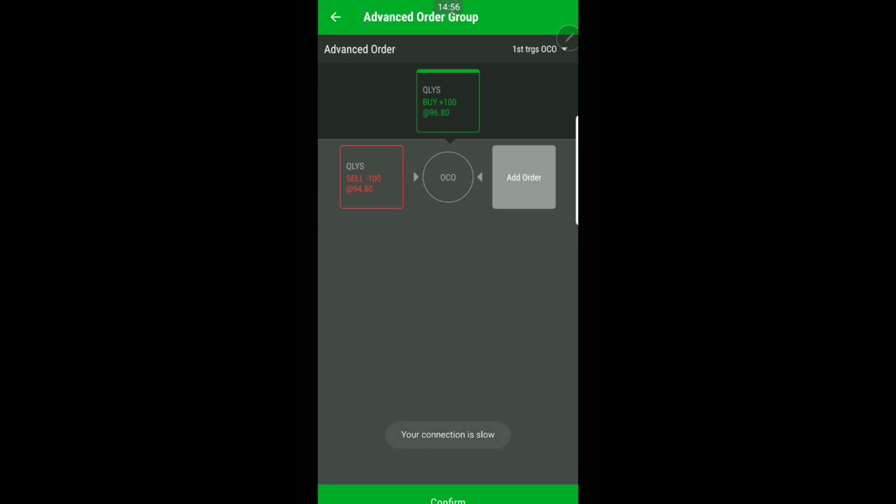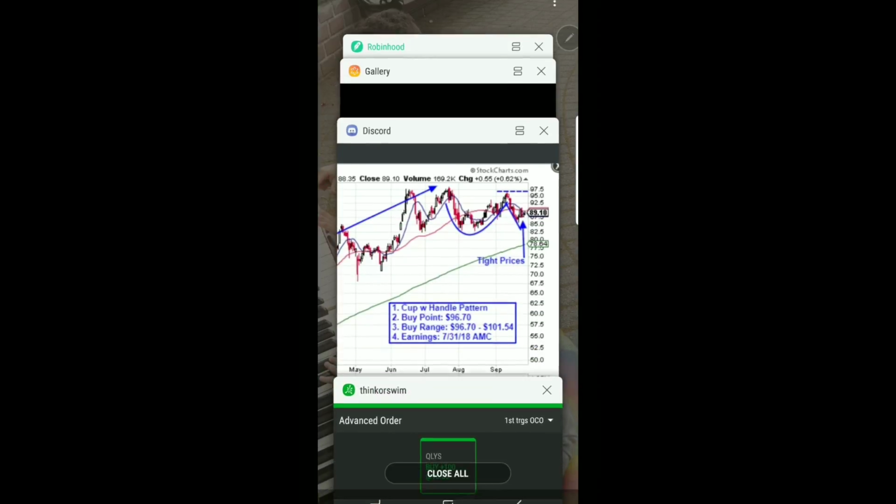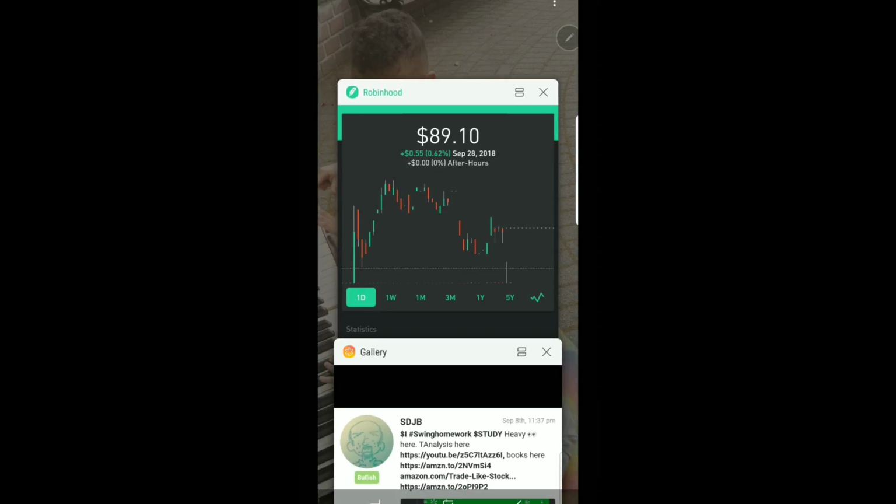You set a couple of orders, do the OCOs, you are set. If it never hits your parameters, you're good. And again, remember, this can be customized to anything you want. If market conditions are X or Y, you can do the same.